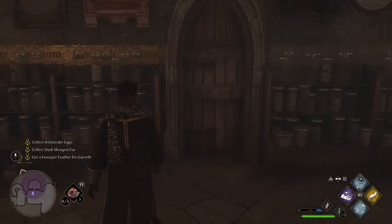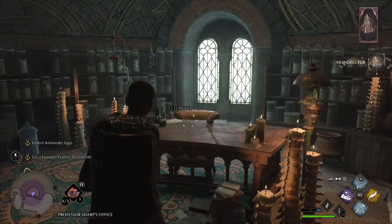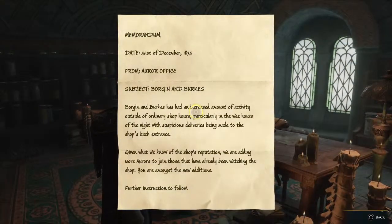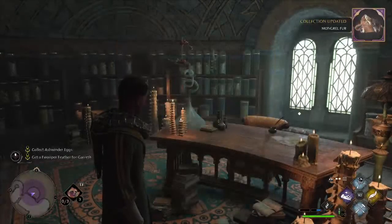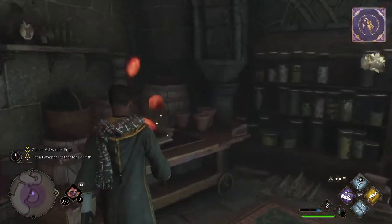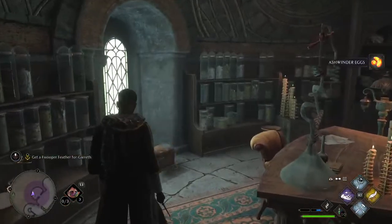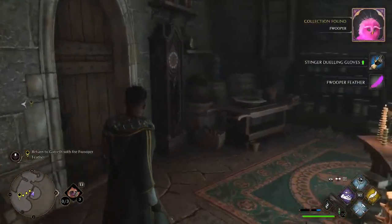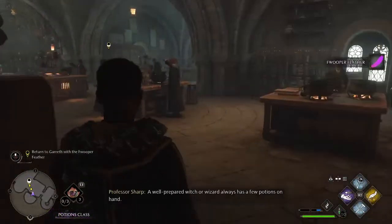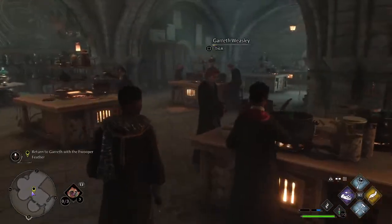I'm not gonna like that. Your potion should not be that. There's a fur. There's a note. The memorandum. Revelio. A Fwooper. A well-prepared witch or wizard always has a few potions on hand. Hopefully this doesn't get me in trouble.